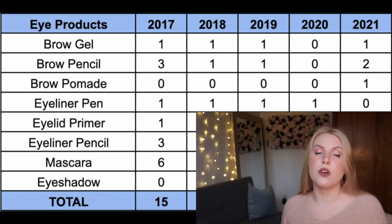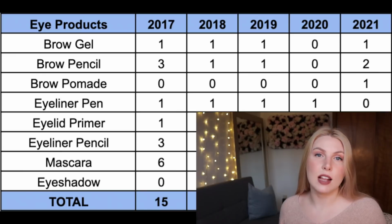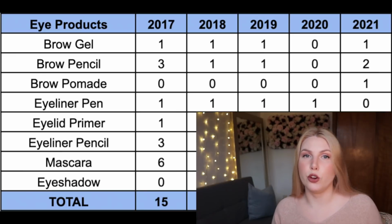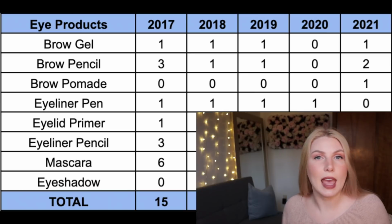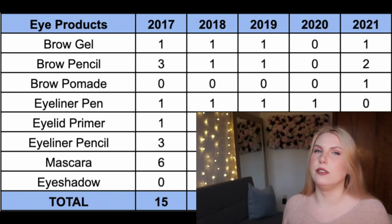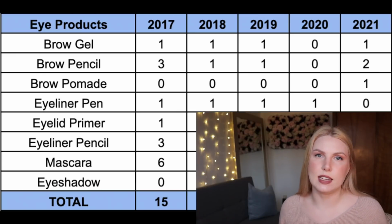I don't use those all the time. I typically go for either a pencil or a liner pot from ABH that I really like. If the eyeliner pen I'm currently using dries up sometime next year, then this number will be 1 again, but it's not something I actively pan or actively think to reach for. It's just something I have on hand in case I decide I want it.